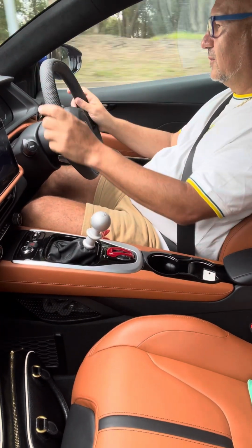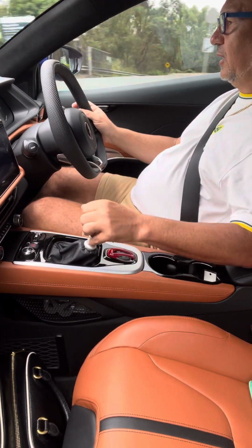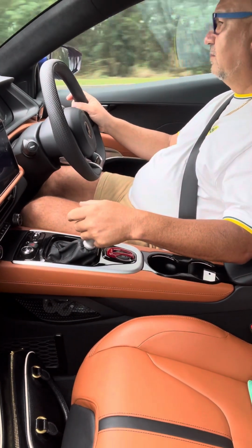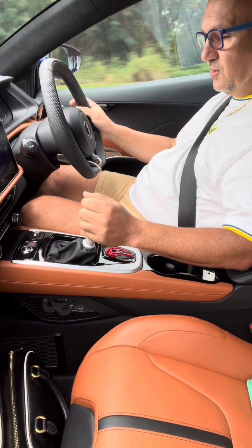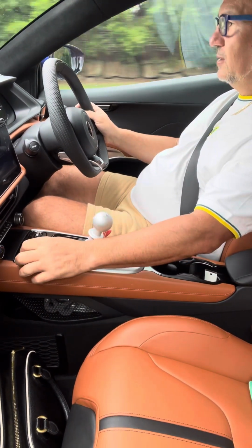Love it. Steering wheel's awesome. Gear lever's close to your hand. No manual handbrake, but that's okay. Air conditioning and speaker system, that Kel speaker system from England is fantastic.